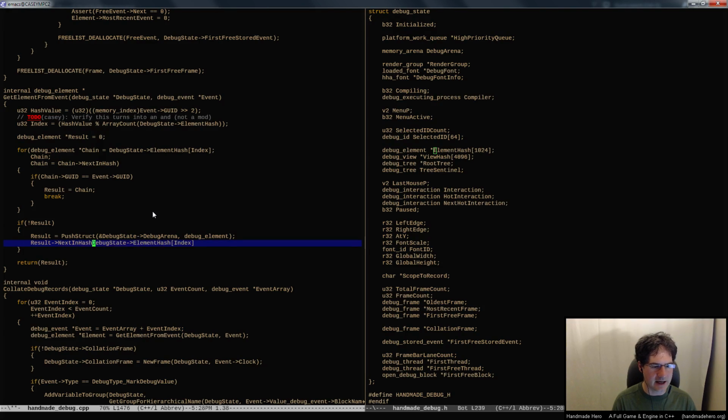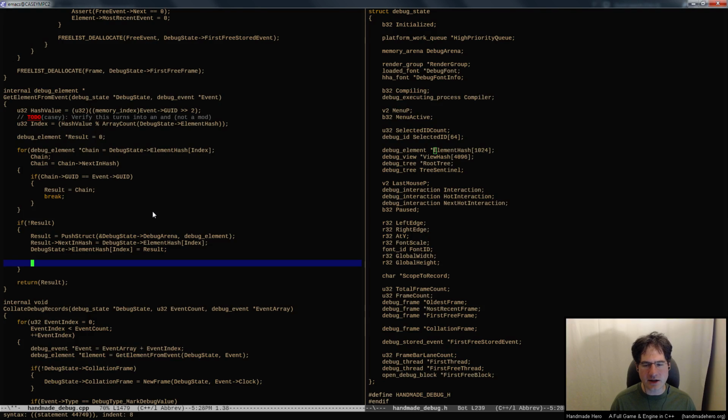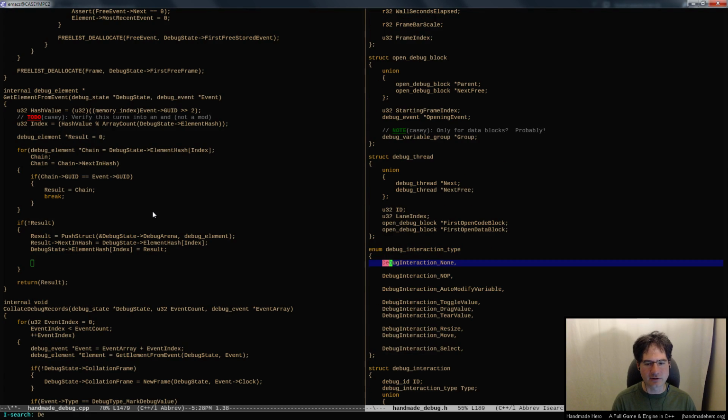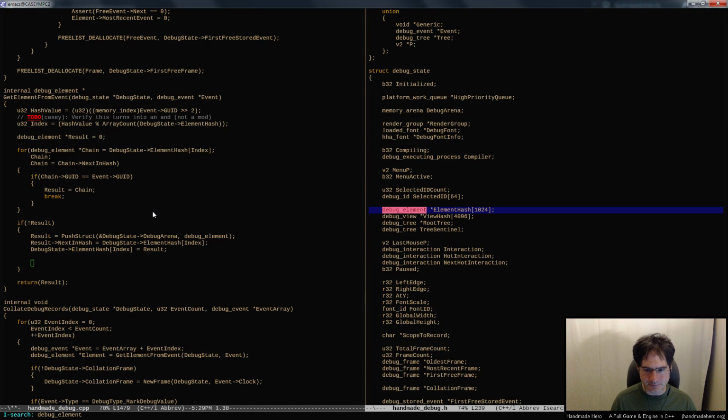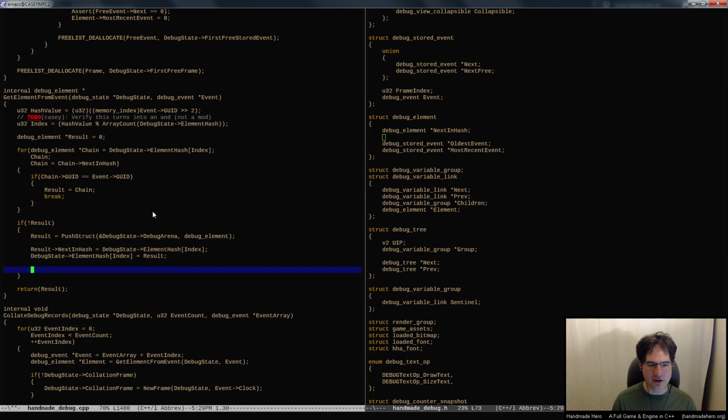Whatever the next in hash is of this guy will point to whatever was there before, which might be 0, might not be, we don't know. And then we'll chain ourselves in. Now, once we've created a new one, obviously we also probably want to initialize it at that point. So whatever the debug element is here that we're talking about, you can see it's got some stuff. So we set up the next in hash, and that's good. But we probably also want to set up oldest event and most recent event to point to nothing, right?